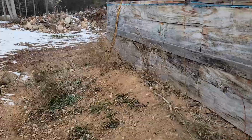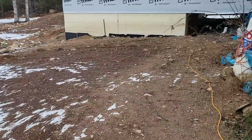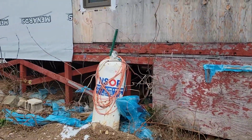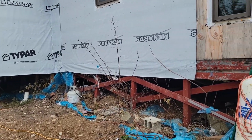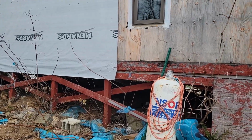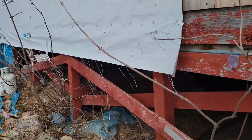You gotta take the plastic down, and plastic is what we've used for the last few years to keep the wind out from underneath there. But you can kind of see this is what we're dealing with right now. And we're going to just clean this up, try to get it framed up as best we can, or without as much angle. But these posts, unfortunately, you can see they lean a little bit.